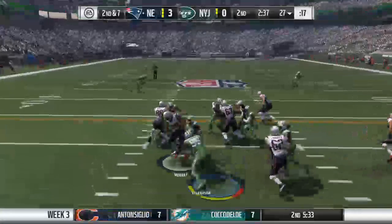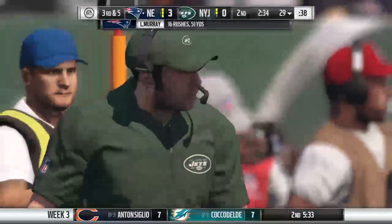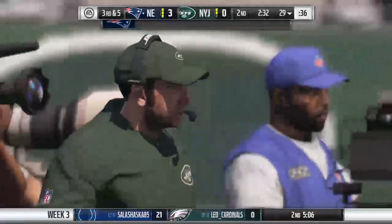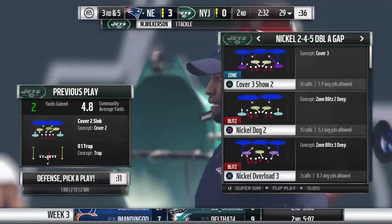Carries piling up. It's Murray again. And not much. Maybe a yard up to the 29. Couple of Jets there in on the stop. Well, I think we know by now that every run is not going to be broken and get all the way to the end zone.